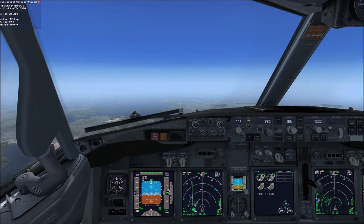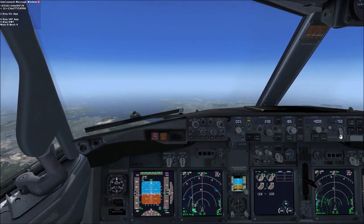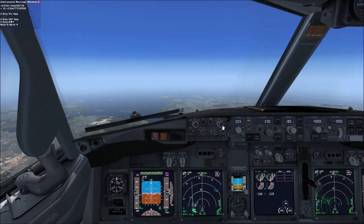Scandinavian 737, descend to altitude 4,000 feet, QNH 1038. Descend to altitude 4,000 feet, QNH 1038, Scandinavian 737. Set altimeter, please. 1038, set, passing altitude 6,700.